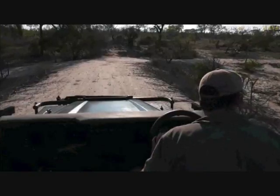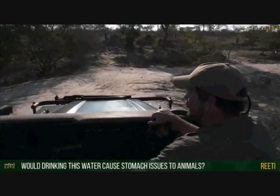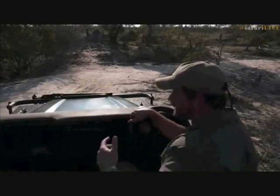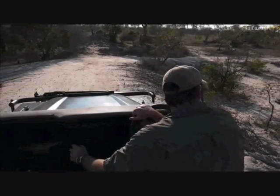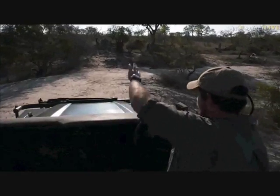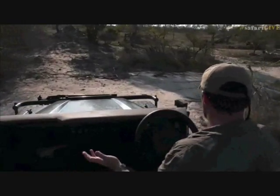Riti and many others, you're wondering if the water could cause stomach issues to the animals. Well, yes, it can cause a problem. It can cause diarrhea, which obviously then leads to dehydration and possibly then death. And so blue-green algae poisoning is something that we have to watch out for. Not last month, the month before, in August, there was a bit of an outbreak of it in another dam not too far from here, and there was actually a zebra that died from it.